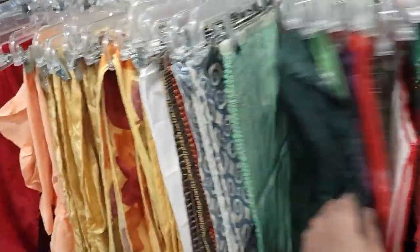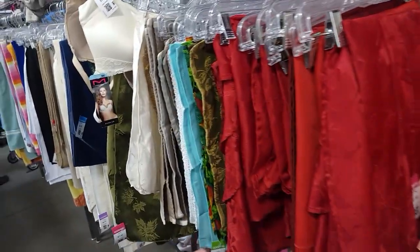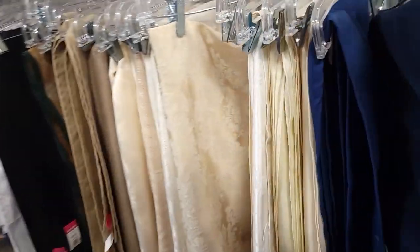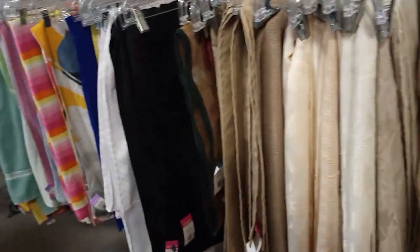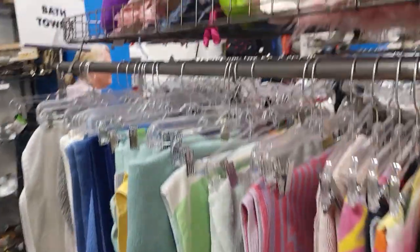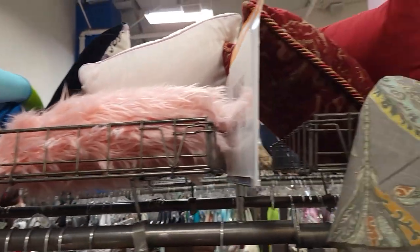We'll take a peek down the placemats and napkins. I'm looking for napkins for Carrie. She needs a bunch of cloth napkins, but no, I'm not seeing anything exciting here today.